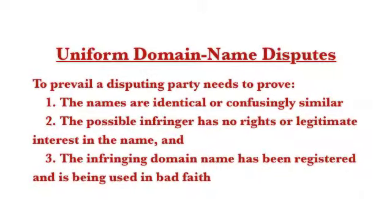To prevail, you're going to have to show three things. First, you're going to have to show that the names are identical or confusingly similar, and slight variations are usually confusingly similar. Second, you're going to have to show that the possible infringer had no right or legitimate claim in the name. Now this gets a little bit tricky because sometimes trademarks can be registered in different classes, so sometimes people have the same rights. And third, you're going to have to prove that the domain name was registered and is being used in bad faith.